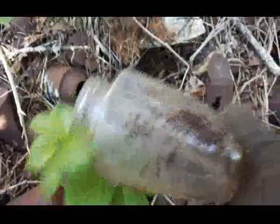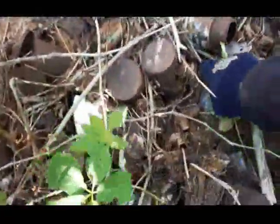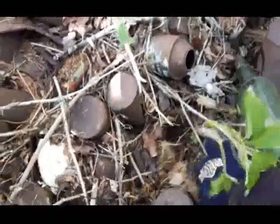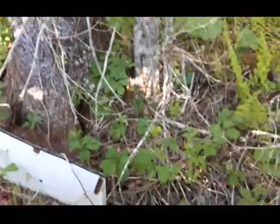What else we got right here, right off hand? That looks like it's 30s. There's something right here. Okay, it's a screw top. There's another. That's manganese glass. Broke though. Yeah, okay, I'll let you go for now, and there's a couple good finds right there.